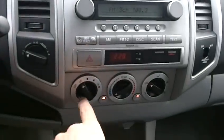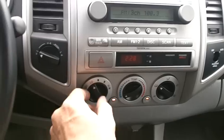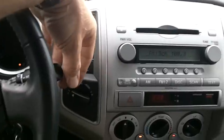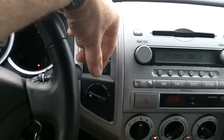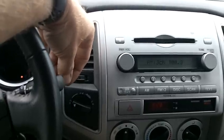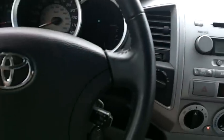Air control knobs are here for the air conditioning and heat. And I've just turned the air conditioning on. And it is blowing cold almost immediately. It fires right up. It's a little over 90 degrees today, and the AC is definitely working beautifully. It's blowing ice cold now. So that is working well.